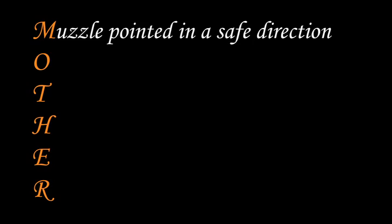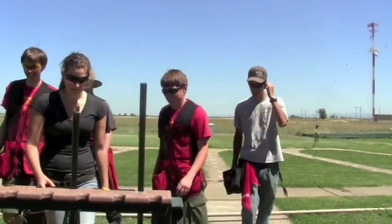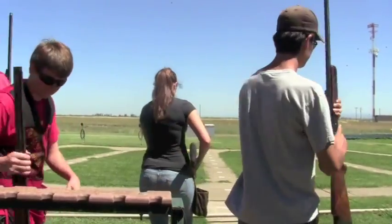Now let's see how Mother is going to be our guide or mnemonic to help us remember the basic fundamentals of safe gun handling. The M of Mother stands for muzzle pointed in a safe direction. One of the best methods to avoid injuring yourself or another person is to be aware of where the muzzle of your gun is pointed.